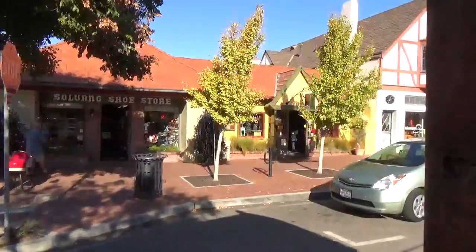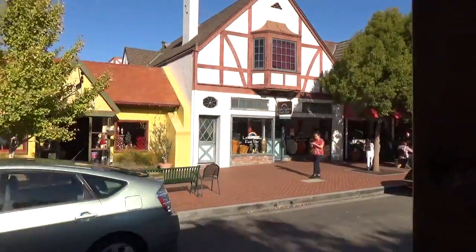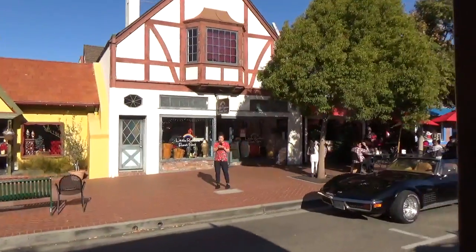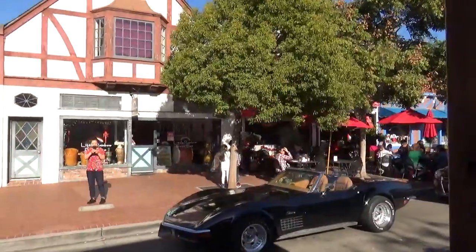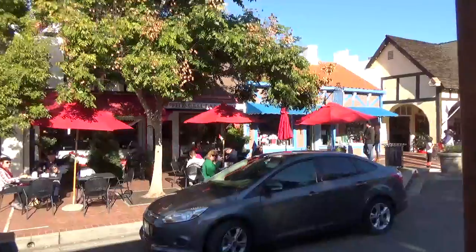There is another elf house coming up on the side of the Solvang Children's Shop sign. Oh, and there's another one. Yeah, there's another one on this side above the American flag.